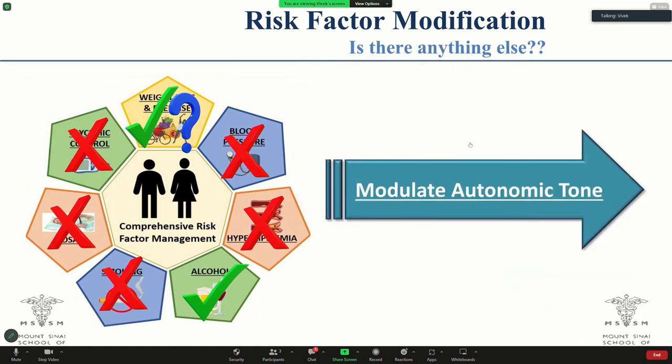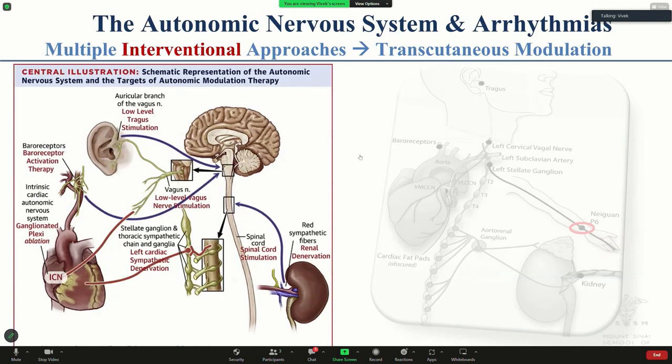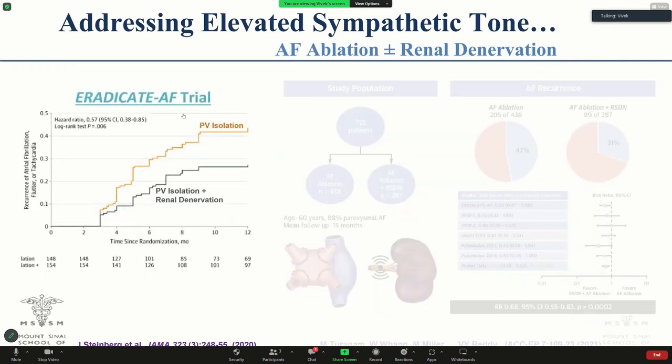But the one other area I would argue in terms of risk factor modification is modulation of autonomic tone. There are different ways to modify the autonomic system. The ones that seem to be most relevant, with data for AFib, I'll show you here. One is renal denervation. We know from the ERADICATE trial that adding renal denervation to PVI isolation improved outcomes substantially, a 43% reduction in AF recurrence.